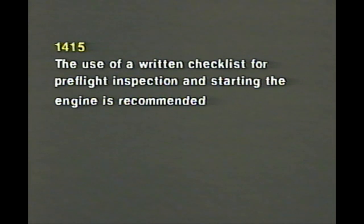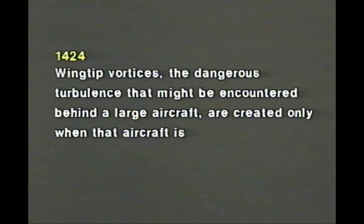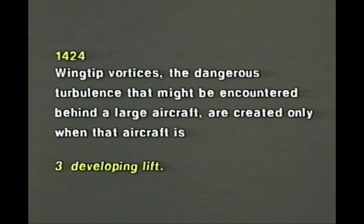The use of a written checklist for pre-flight inspection and starting the engines is recommended. Number 4, to ensure that all necessary items are checked in a logical sequence. Next page, question 424. Wingtip vortices, the dangerous turbulence that might be encountered behind a large aircraft, are created only when that aircraft is developing lift. Answer number 3.